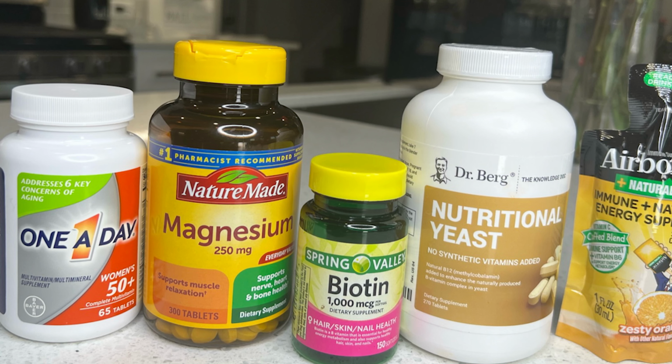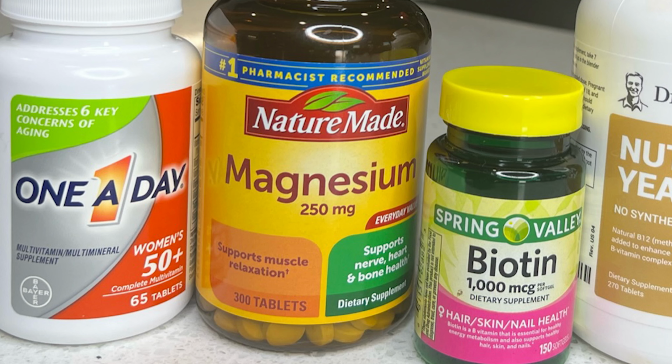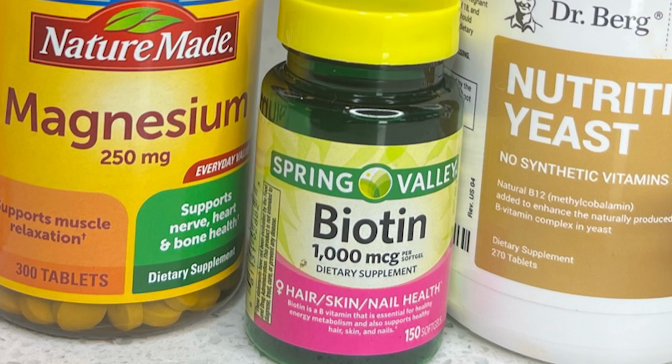So next up, let's talk about supplements. What I like to do is I definitely got to get a vitamin. And lately I've been taking the women over 50 vitamins. I've been taking a capsule of that. I take one tablet of magnesium, which is 250. I also take biotin, which I take 2 tablets, and it's like 1,000 each. I take that.